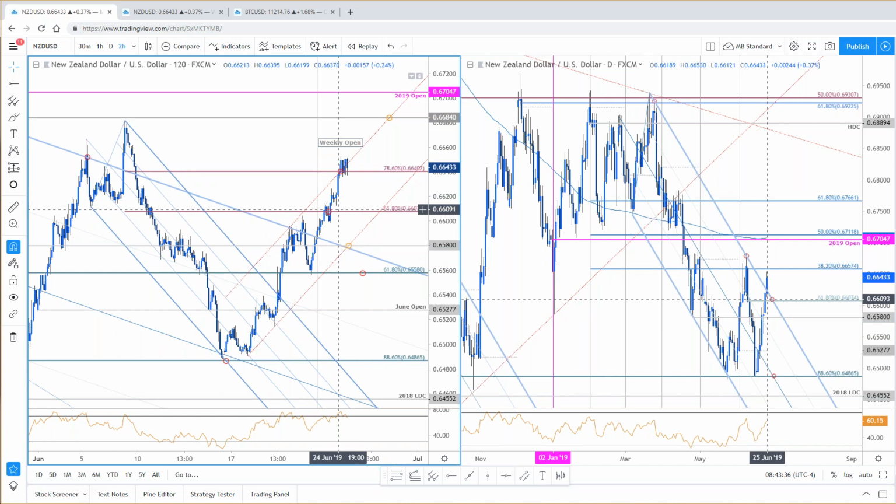Don't forget you have the RBNZ on tap. Tonight, essentially, Wednesday, tomorrow in New Zealand. Looking for a hold at 1.5, but again, the commentary is always the mover there. So another dollar cross puts us in a wait and see approach. Nice move on the swing trade. Let's see if we can't get some exhaustion here.